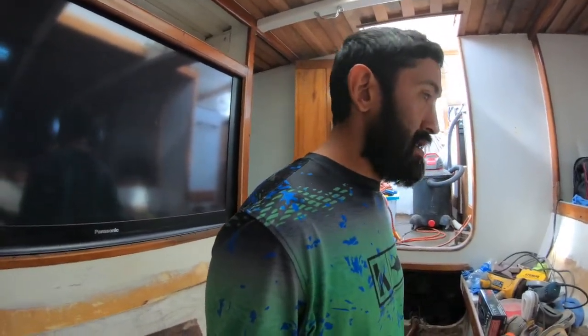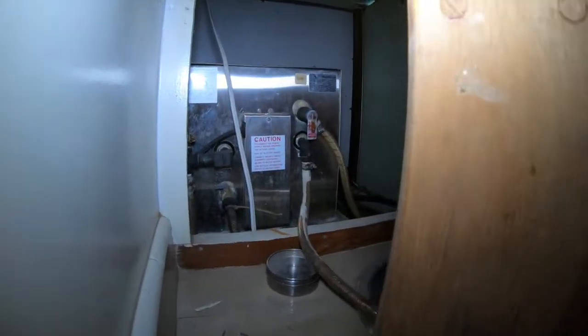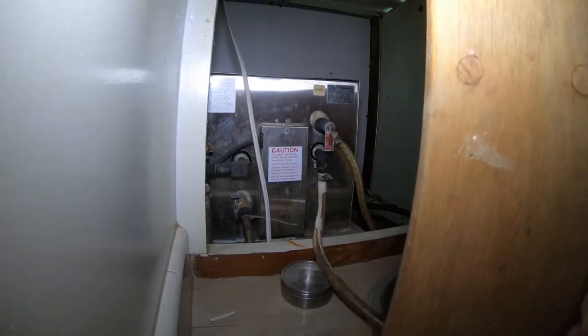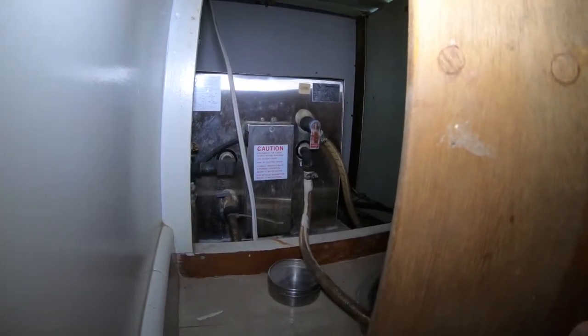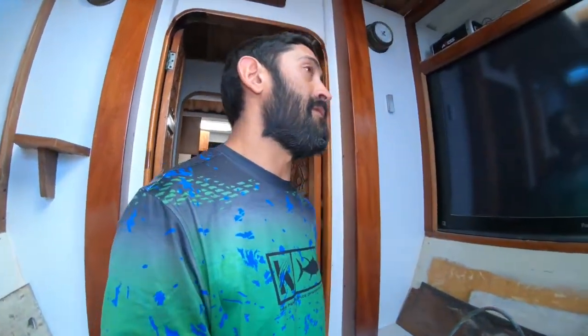But that was unexpected. I'm not quite sure if that's the return line up there on the top, because that looks like the hot water feed line. But either way, it emptied the entire water heater's contents, which have been sitting there for who knows how long. And it smells like rotten egg.